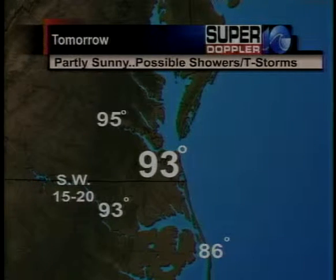Now Sunday, perhaps a slightly greater chance of rain, but basically we're looking pretty good throughout the weekend. Better shot at some rain on Monday, but we're done with it. Okay. Sounds good to us.